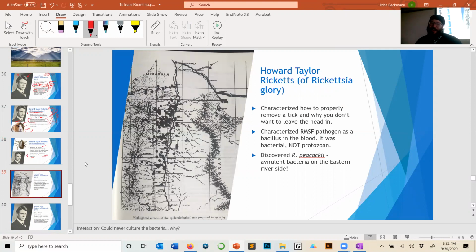Okay. Ricketts also figured out, interestingly, whenever you hear how to properly remove a tick, Ricketts was kind of the one who figured that out. As he's testing this disease in Dermacentor andersoni, he notices that if you pull off a tick and its head is still left in, you can still get the disease even if the body's not there, because the head will continue to feed, and if there's bacteria in that head, it will continue to transmit. So he figured out, when you pull off a tick, you insert your tweezers underneath the head and pull it off with the head. That's another interesting thing.